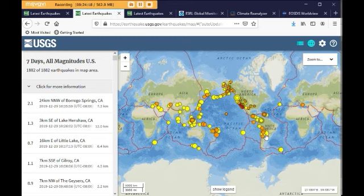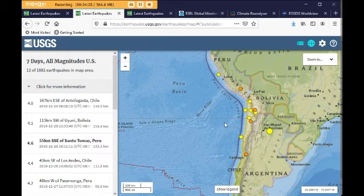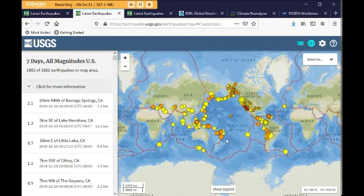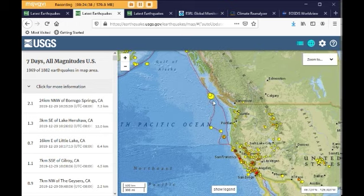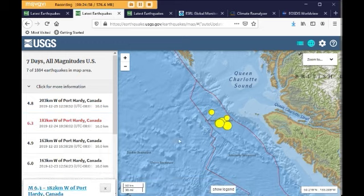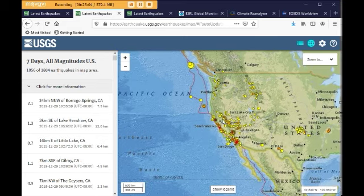We've had some big ones down here in South America. 6.0 in Argentina. And see when they're coming down, all around these red lines. These are the tectonic plates where they meet. I'm particularly watching up here on this Juan de Fuca plate in this Cascadia area. We've had 7 here, right here, on this northern Juan de Fuca plate. The highest one was a 6.3. It's off the coast of Vancouver Island. Then we've had more coming down.